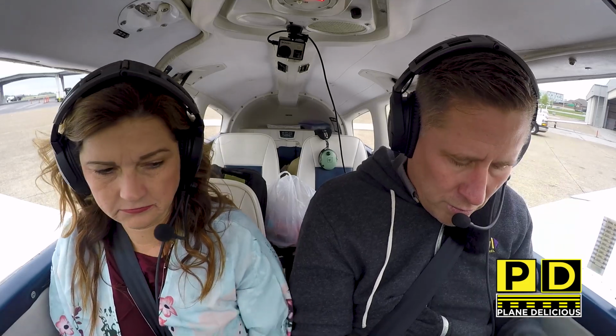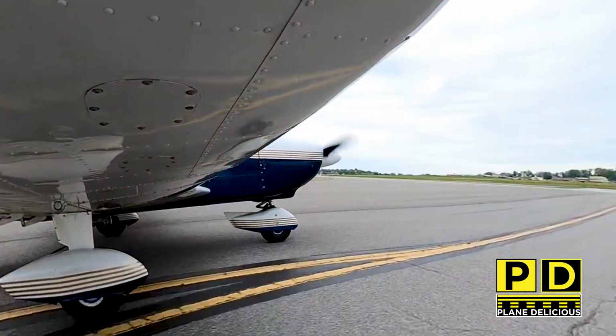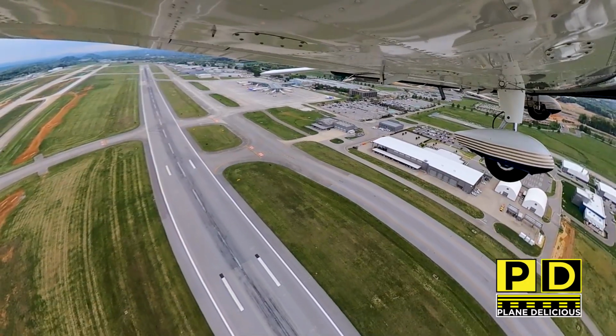On the last episode of Plain Delicious, we left Knoxville, Tennessee. Tower, the wind 010 at 6, runway 23 left at Alpha 8, clear for takeoff. We filed IFR due to some less than stellar weather along our route to New Orleans.